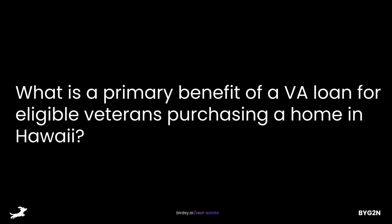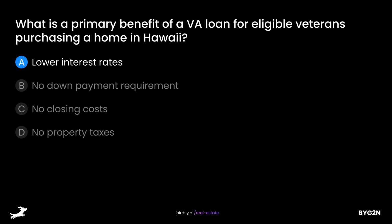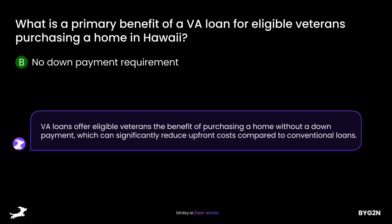What is a primary benefit of a VA loan for eligible veterans purchasing a home in Hawaii? Is it A, lower interest rates, B, no down payment requirement, C, no closing costs, or D, no property taxes? The answer is B, no down payment requirement. VA loans offer eligible veterans the benefit of purchasing a home without a down payment, which can significantly reduce upfront costs compared to conventional loans.